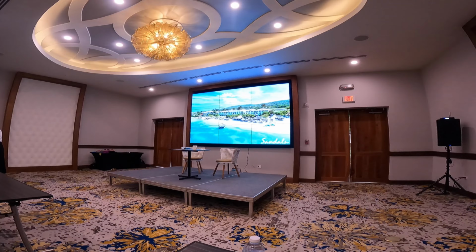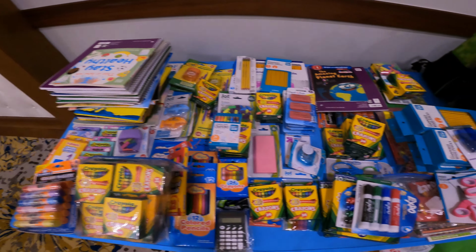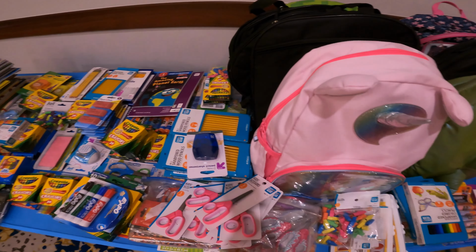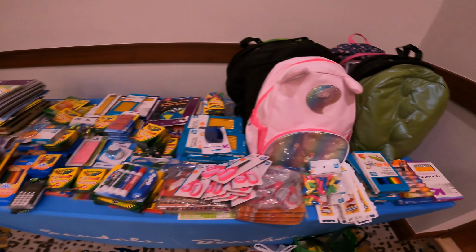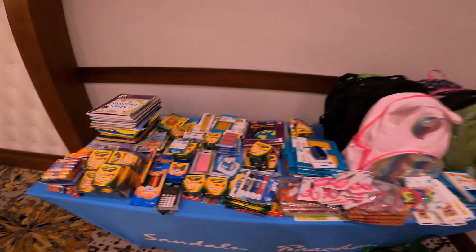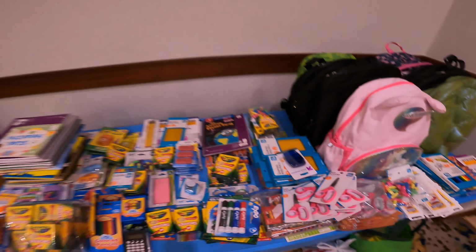Another thing we love about Sandals is the Sandals Foundation, which is Sandals' charity. And we were able to donate all of these school supplies through the Sandals Foundation to a primary school in Montego Bay. And we were actually given the opportunity to go to the school, give all of these students all of these school supplies and read books to them and color with them. And it was such a life-changing experience. It was so heartwarming and incredible getting to meet all of those kids.